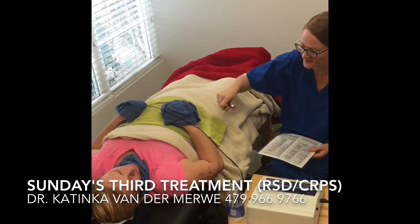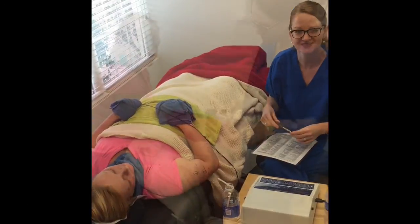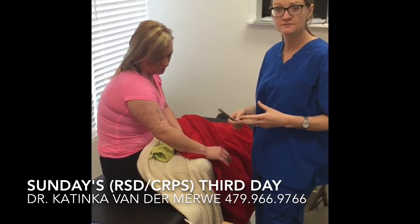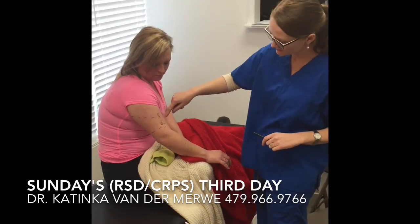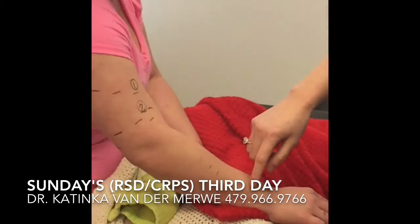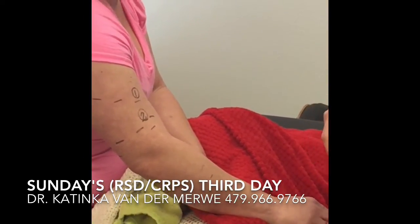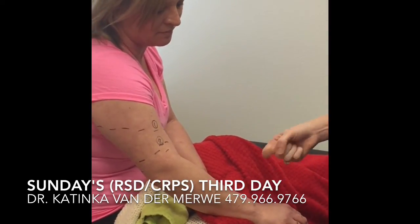Where's your pain right now? About a 3. About a 3 out of 10. Okay, you can stop right there. Alright, so we are finishing her first day of the frequency specific microcurrent, and this is where we originally started with the RSD. It started in her hand, moved up, and now you can see I can lightly touch that. How does that feel? Does that hurt? Is that crazy? Very crazy. You've got tingling in your fingers. Mm-hmm. Move your hand for me.